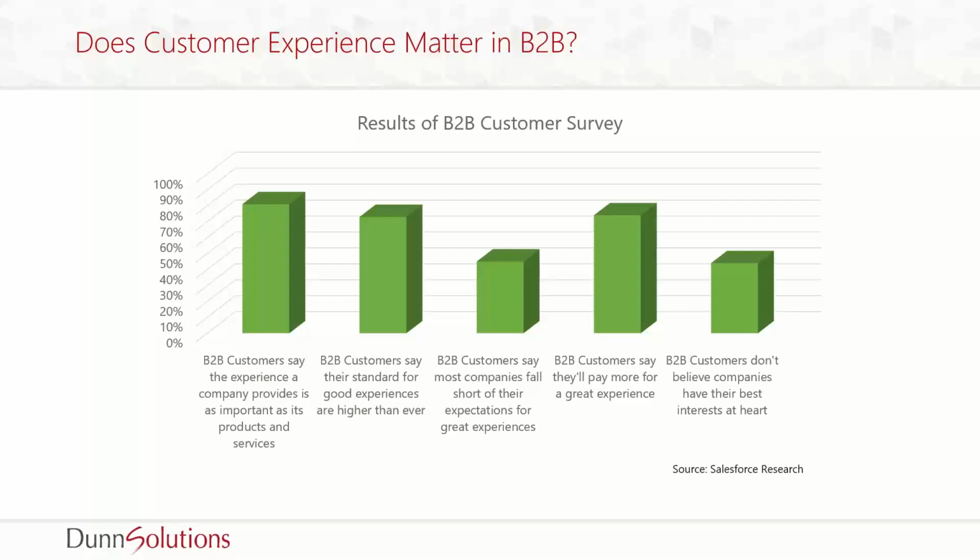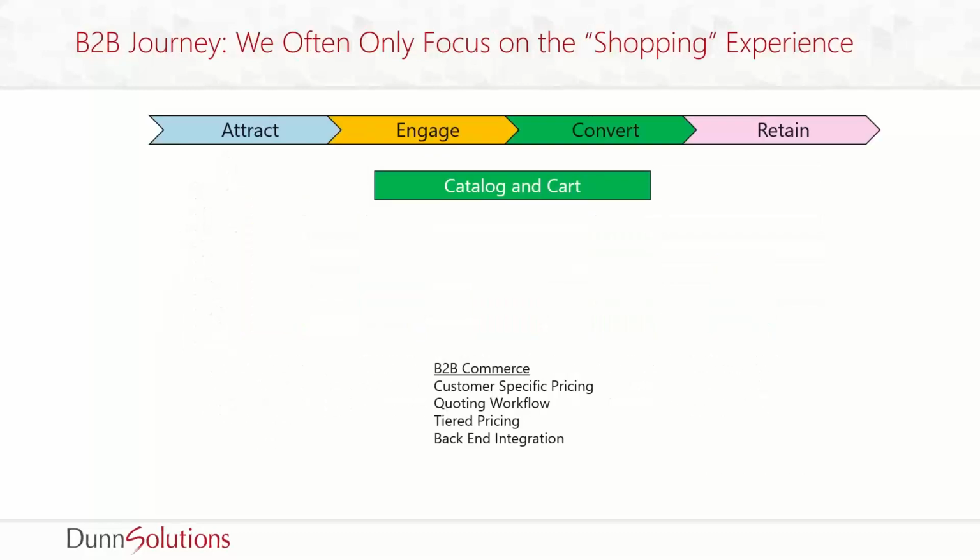And so if we're giving people an experience that's easy for them to use, if we're helping them do their job, we're creating a moat around switching to another vendor. A lot of customers are still saying that their B2B experiences are falling short of their expectations. And while you're wondering whether this is important and whether it's a place to spend money, most B2B customers say that they'll pay a little more for a great experience. These are things you need to keep in mind when deciding how much you're going to invest in a B2B digital transformation.